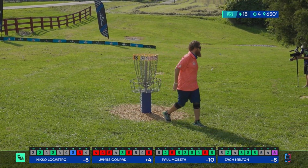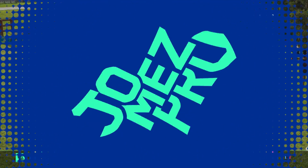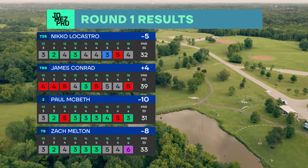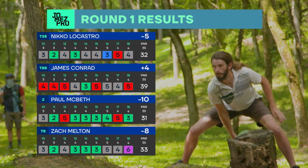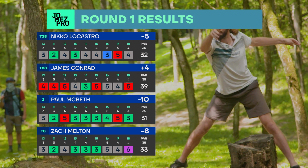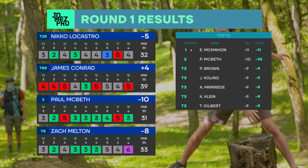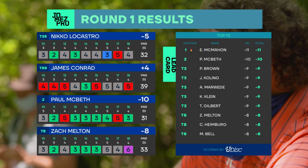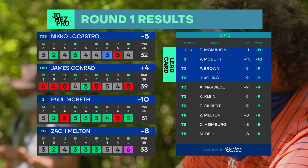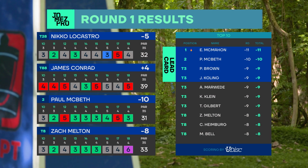That's just the worst feeling after playing so good all the way up to that last hole and then suffering the unfortunate double bogey. As we see McBeth, even with a couple bogeys, still getting enough birdies to shoot 10 down. He's the hot scorer in our feature group. Eagle McMahon also double bogeys hole 18 and shoots an 11 under.